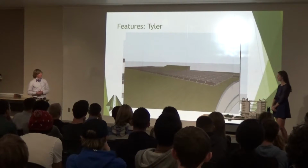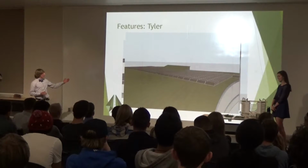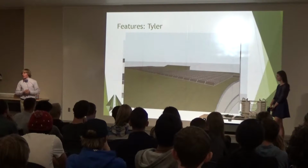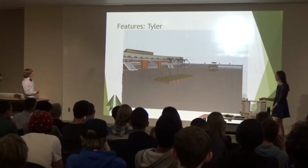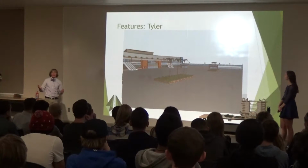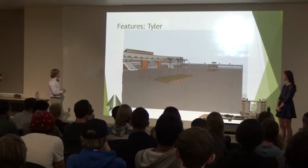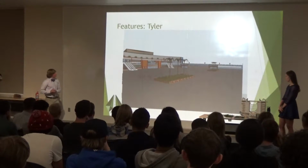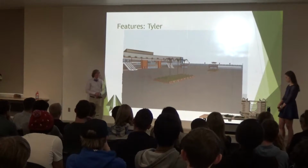And then this is just my solar panels on the roof, just showing how they're laid out and pretty much how many there are. And then this is just a picture of the outside. This is what it would look like walking up to the airport. You can see there's benches around that little tree area, as well as elevators right here to get up to the second floor.